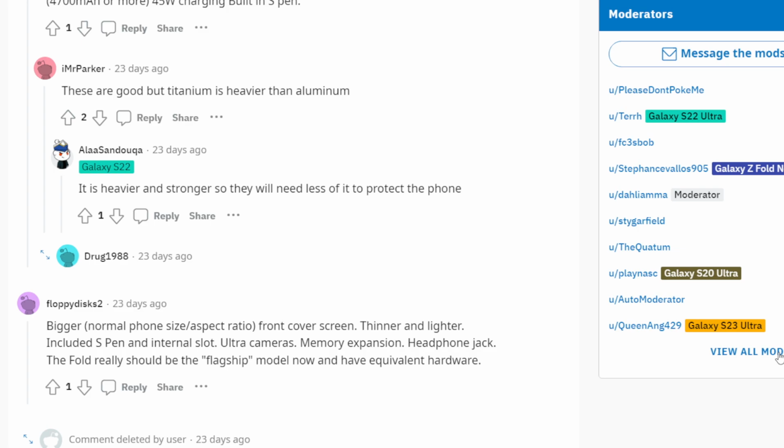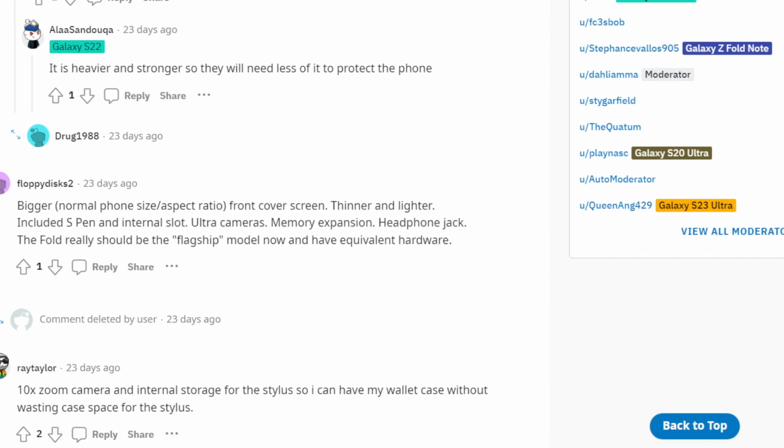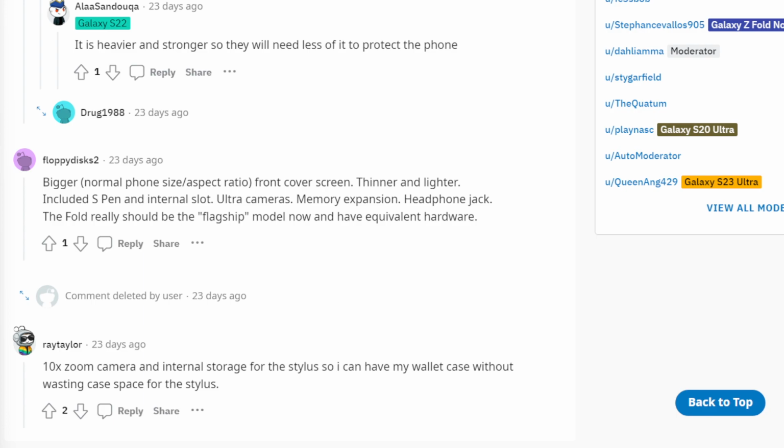10 times, wait, my bad, I got to go up a little bit higher here. 10 times zoom camera, internal storage for the stylus, so I can have my wallet case without wasting case space for the stylus. So they want, again, the pen silo inside the phone and 10 times zoom camera.